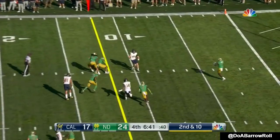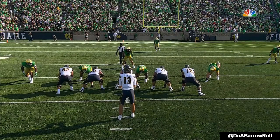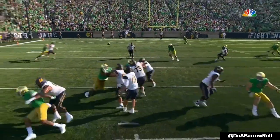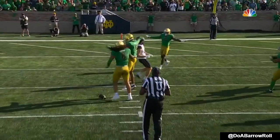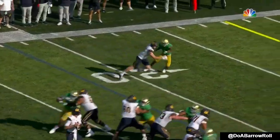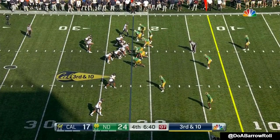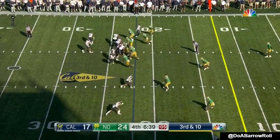Now Plummer looking left, and that is receivers on the right. They motion the back to the right. There's a single receiver on the backside. Good job with Plummer's eyes. They throw a slant on the backside. It's man-to-man with a third of the field all. Empty look here. Now they bring Brooks into the backfield.